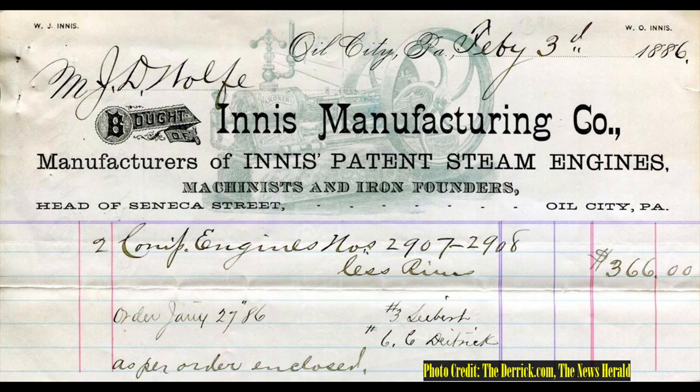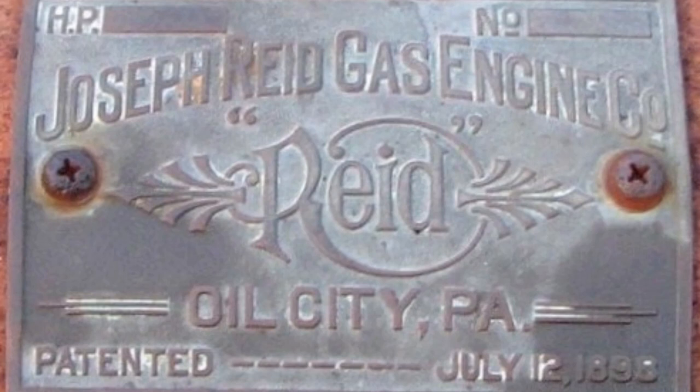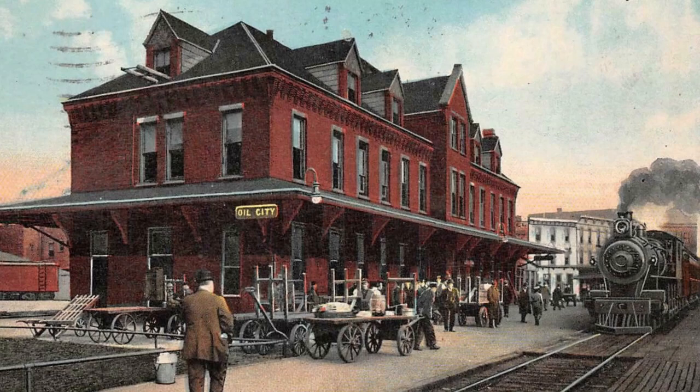The Reid Company built the second foundry that was in Oil City and operated a general foundry and machine business, manufacturing steam engines and sawmill machinery. In 1882, the first locomotive engine built in Oil City was also constructed in his plant.